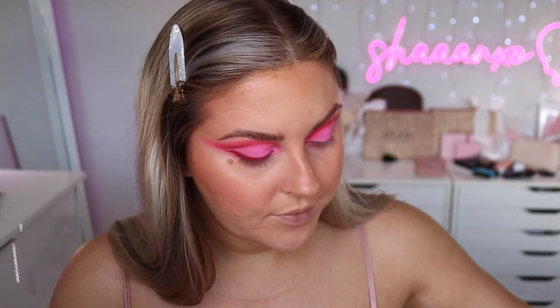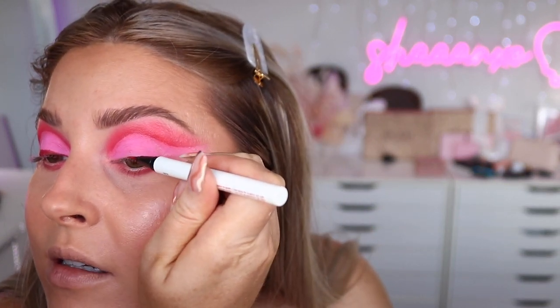Oh, that's cool! Oh my gosh, the lighting though. This eyeliner is a little bit difficult to work with, I'm not gonna lie. I feel like this would be better, but I just don't want to risk it with the application. I feel like it'd be a mare to fix.